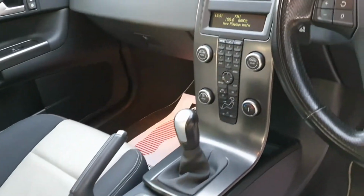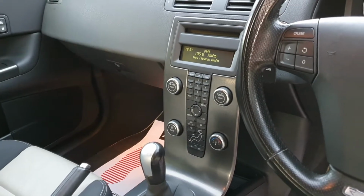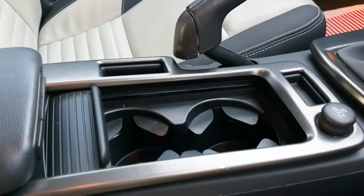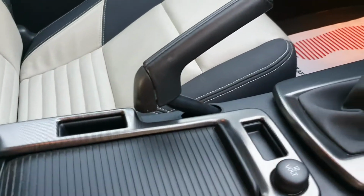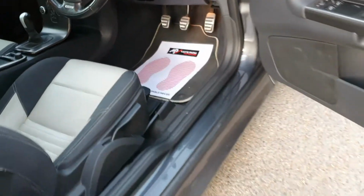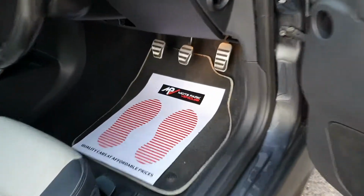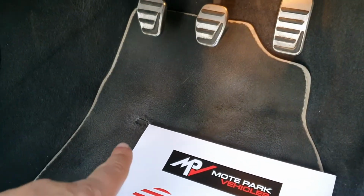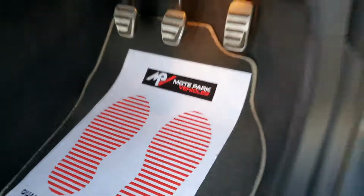Show you again that central binnacle, that really nice gunmetal grey finish to it. Got a couple of cup holders in the centre here, and then you've got your sort of two kind of cubby holes in there, and inside there is your locking wheel nut key. Full set of mats in this car, but just want to show you, there was a young lady that owned the car before, and obviously you've got a slight mark there to the mat where her heel's been dug in.